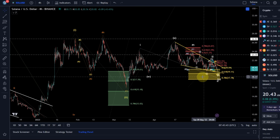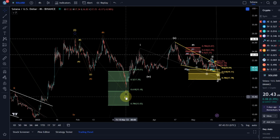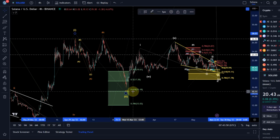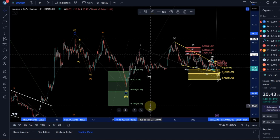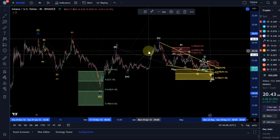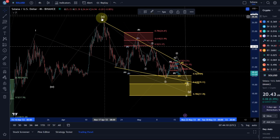Relevant support is 1778, and this particular wave count is valid and likely as long as we're holding that 1778 level, the 78.6 Fibonacci retracement. Below that level, I would have to reset the large wave 2, which is another bullish pattern that's available. Basically my bullish alternative, and price could drop to $12 in this scenario, but that is really the last bullish scenario I have left.